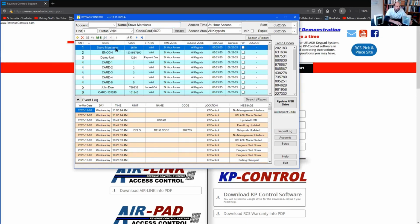On the bottom section, in the yellow beige section there, that is the activity log. Now, how do we get the activity log into the system with the remote keypad? There's no wires, no network, no wireless, no internet, nothing. How do we do that?